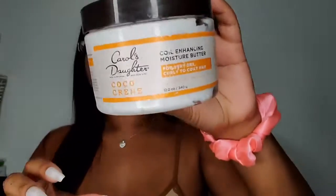So the next product I love to use to add moisture to my hair, if I'm going to wear a style for about a week or even longer, this product comes first in line to do this for me. It is such a great product. It's thick. It smells good. It's inexpensive. I think it's like $8, $9, depending on where you get it from. And it is Kera's Daughter Cocoa Cream Coil Enhancing Moisture Butter.